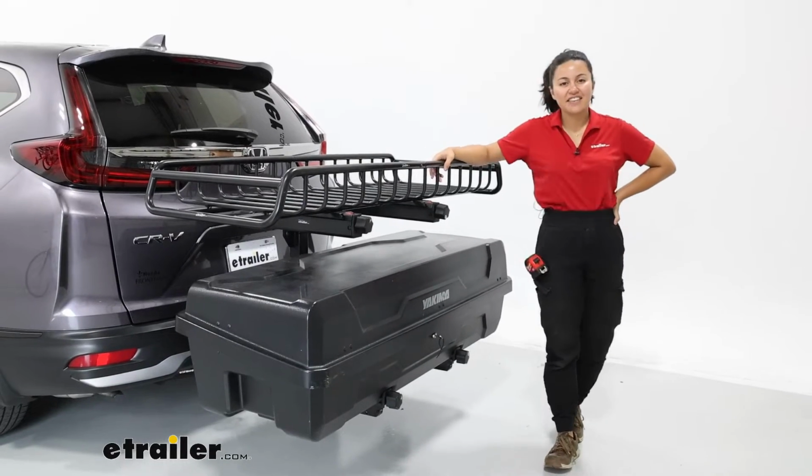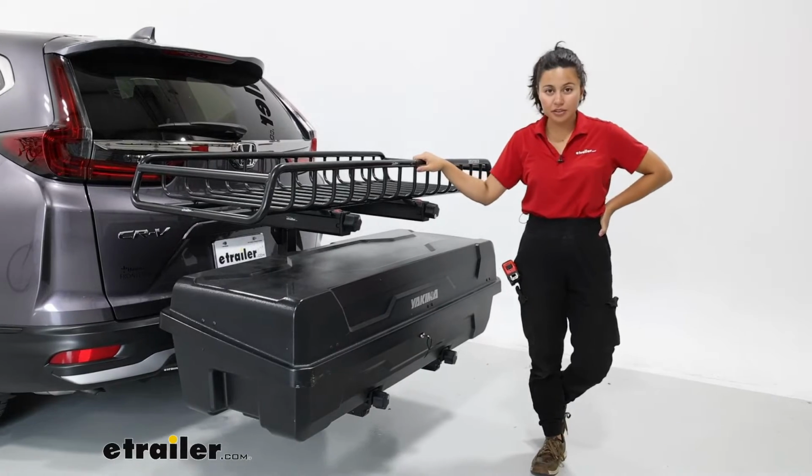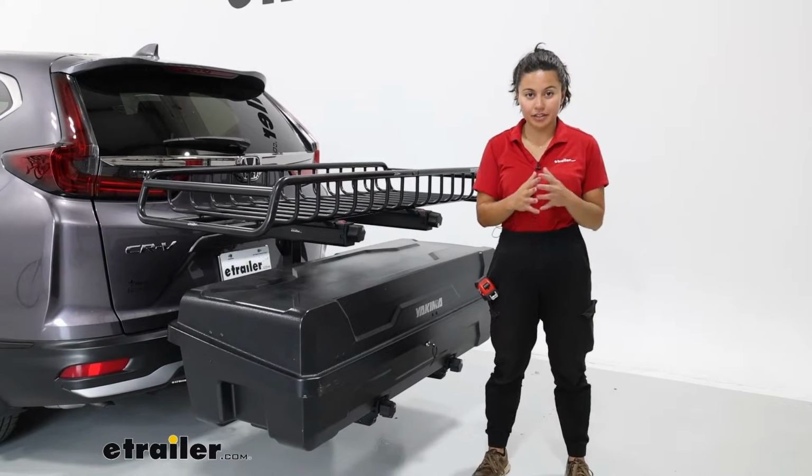Hey everyone, it's Evangeline here at eTrailer, and today we have the Yakima EXO system, and we're going to take a look at some of the accessories here on our 2022 Honda CR-V.